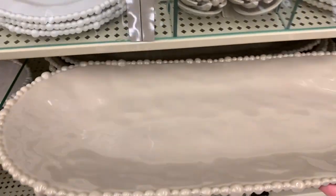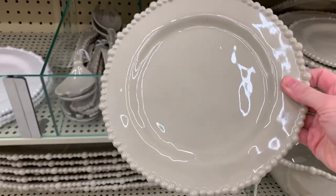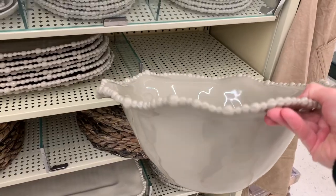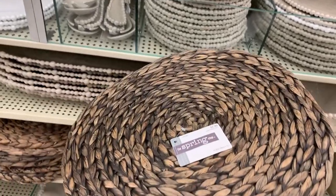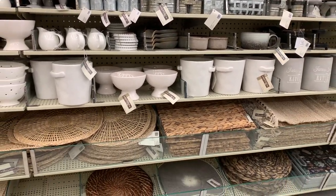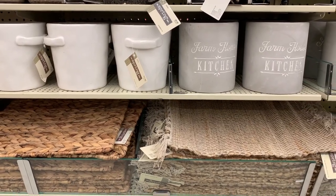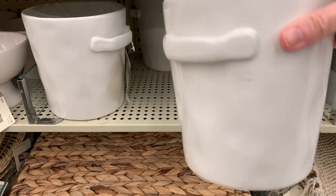I love this kind of more coastal serveware. These dishes reminded me of seashells, with the little balls on the edges reminding me of pearls. I thought it was such a cute look, especially with the rattan style placemats. If you're looking for that coastal table setting, I think this is your aisle. They had a variety of those rattan placemats in different colors and styles, and I was just really drawn to this aisle as well.